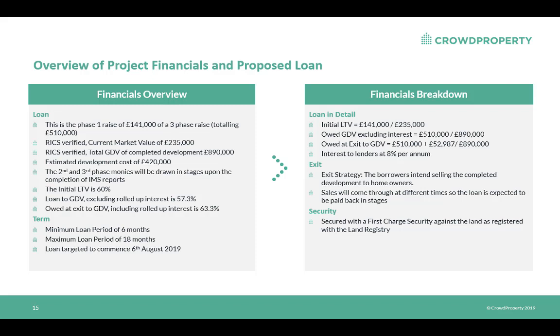Now this is being paid at a rate of 8% per annum to every member of the crowd on this particular project. This is going to be paid at the end when the project is paid back. And sales on this one will come through at different times, so it's quite probable that this loan will be paid back in stages, to the crowd equally, depending on the amount that you've put into this project. It's going to be secured with the first charge security against the land, and that's going to be registered at Land Registry.